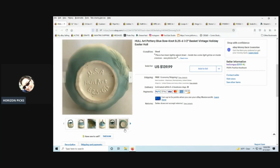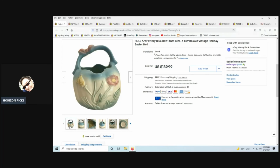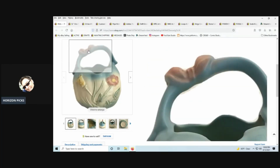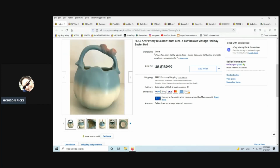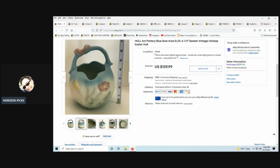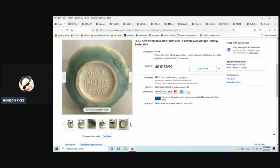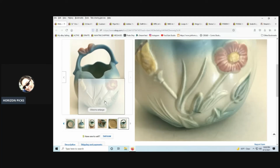I sold this one. See it right there, boom, 6.5-inch blue bow knot. You can see right there, it's a bow knot pattern. Holiday basket, beautiful. What can you really say? It's great stuff. It sells, it's Hull, it's marked, a beauty, and I really try to take good pictures.